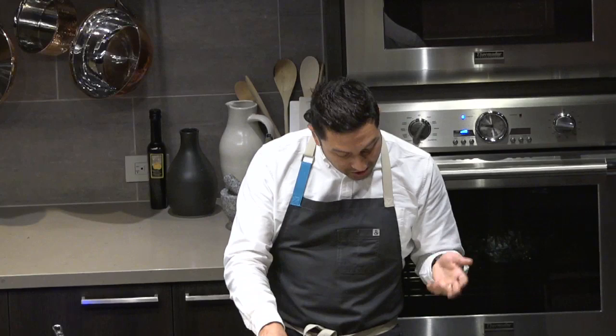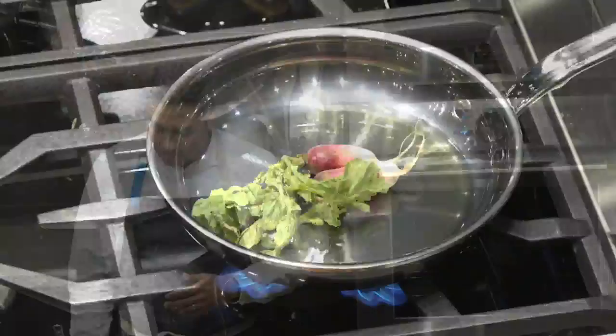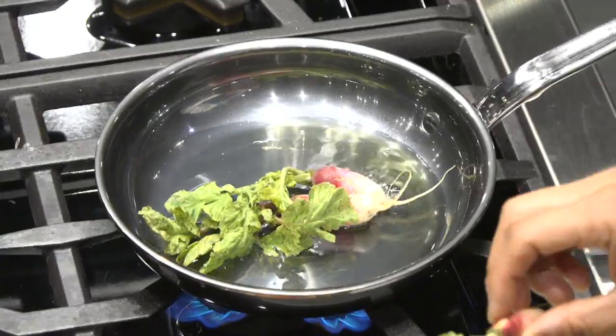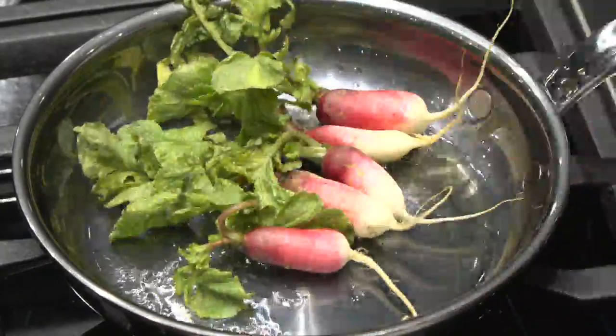So we have these radishes here. And also, we're talking about, can you guys hear that a little bit? That's what I always tell the cooks. We always want to hear it tell us that it's okay. So we've got a hot pan. We've got some greens attached to it. I look at this dish right here with love and care.